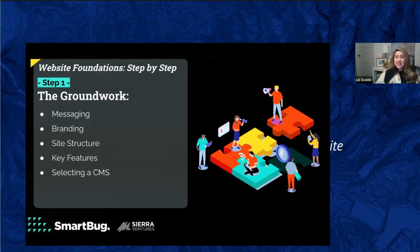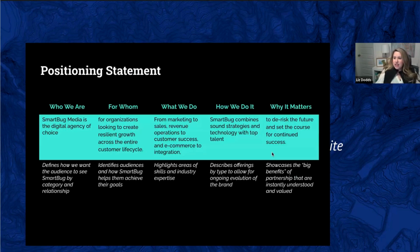And then also selecting a CMS. That seems like a very unimportant decision sometimes, but you'll be surprised how married you get to your CMS over time. And so it's very important to take into consideration the type of business that you have. So we'll get into that a bit too. But Jen, for this first slide, can you talk with us about our positioning statement and how we arrived here in this exercise? Yeah, happy to.